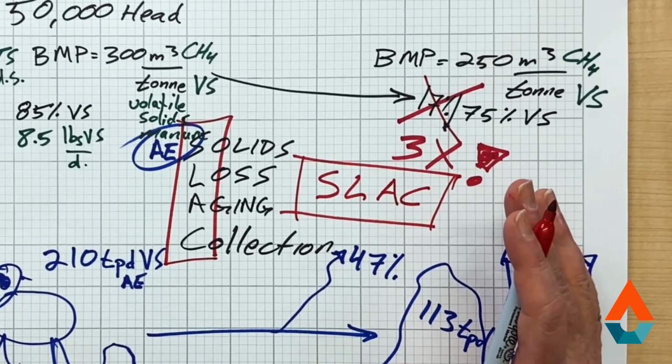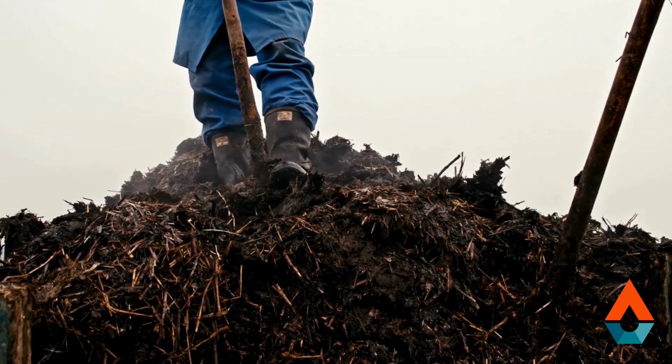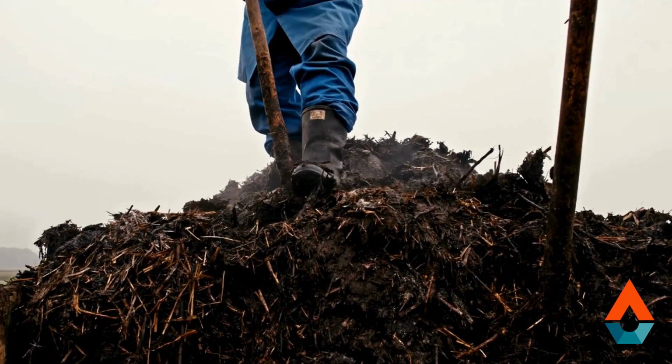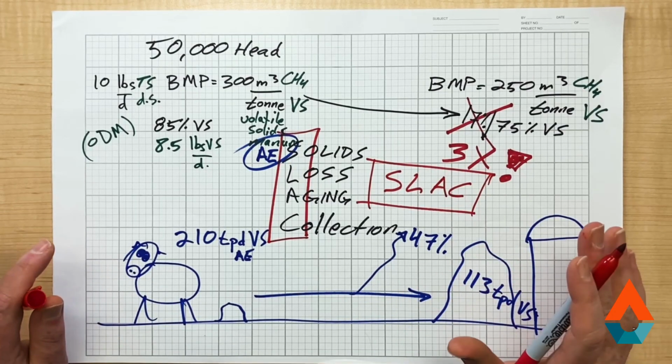Understanding the SLAC in your process is critical to understanding what's going on and if your project is going to pencil or not. And you might not notice it because every day or couple days, the wheel loader is pushing more material into that manure pile. The manure is drying out, so maybe it's crusting over, it's getting a little bit smaller, and you might not actually notice that loss of VS. But this VS loss has been going on forever. In this case, you're losing more than half of your money.